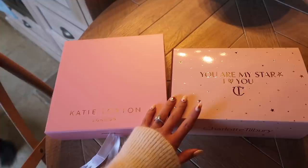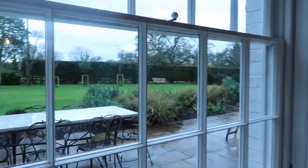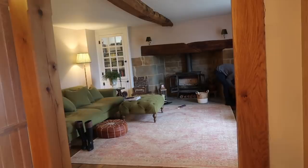The sun sadly has gone. It's now pouring with rain, so you might be able to hear in the background, Charlie is lighting the fire and I'm gonna do my work in the living room this afternoon next to the cozy stove.